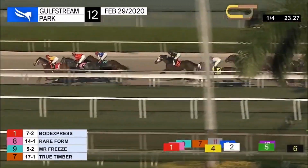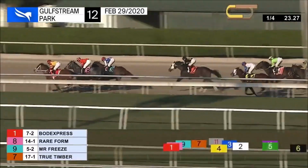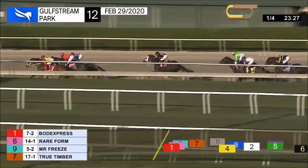Classy horse, one of the best 3-year-olds in the country last year when it won the Travers. His best races have come at Belmont too, and I don't think that's really a secret. That Westchester last time out, very impressive.